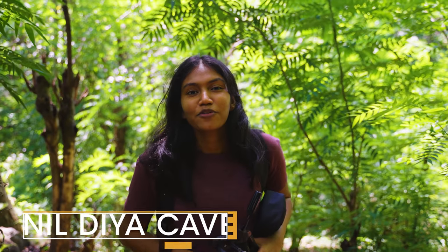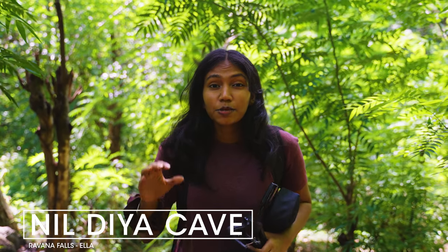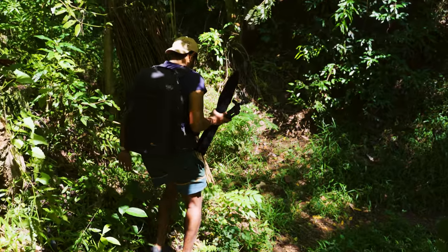So we are up for our first activity of the day. We are gonna explore Nil Diya Pokuna, which is supposed to be a cave belonging to the mythical king Ravana. An underground cave with a crystal clear blue watering hole.